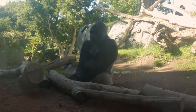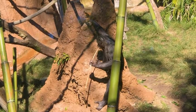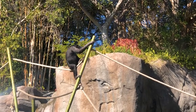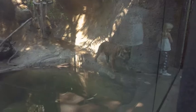Nearby are the bonobos, our distant relative, and if you spend a little time here, you'll notice how many behaviors we share. Down the hill is Tiger Trail, where you can stand inches away from Malayan tigers. You'll know you're close when you hear their distinctive roar.